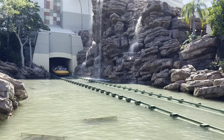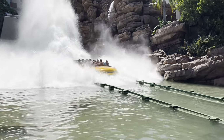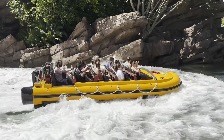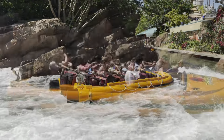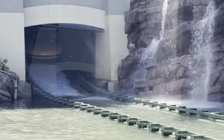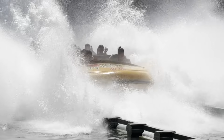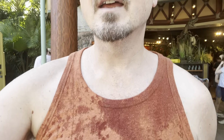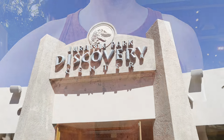Found a way. No, I haven't had an accident, don't worry. Just been on the river ride. It's so cool. And cooling, but not bad.